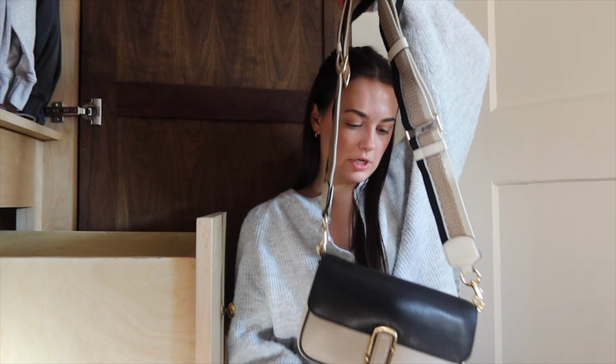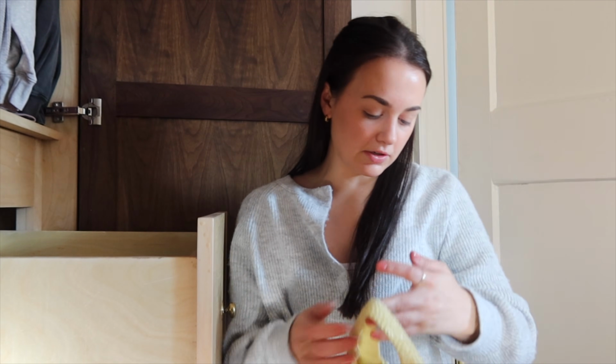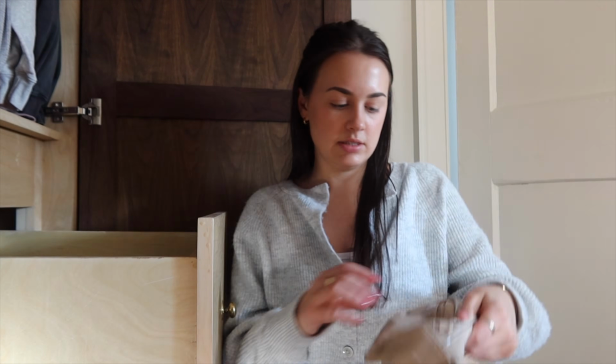I love this bag. This is an oldie but a goodie. This one is fun. This is a fun little summer bag. I need somewhere to kind of display my bags almost so that I reach for them. Or maybe I just need to have them upright in this drawer instead of stacked on top of each other. This can go.